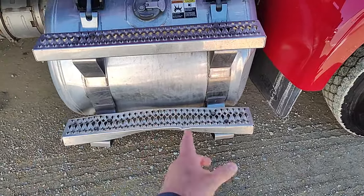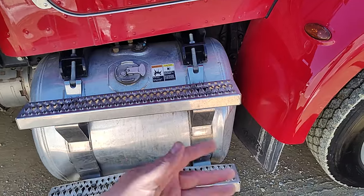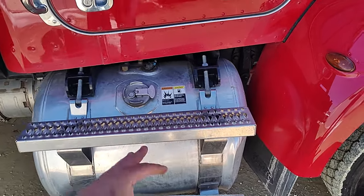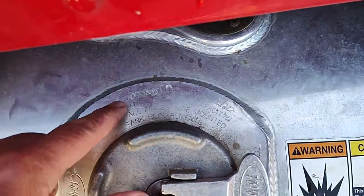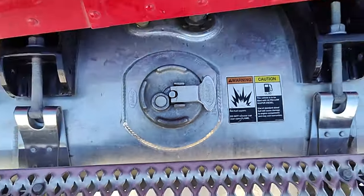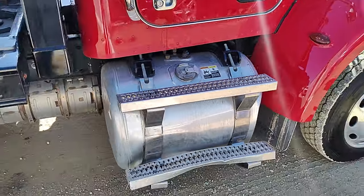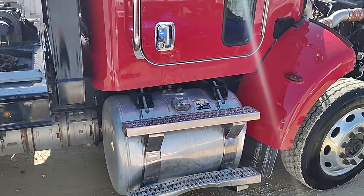We do have a step for it, but we don't have a fuel tank for it. Holds fuel just fine, no problem. 70 gallon, I believe, fuel tank. Yes, 70 gallon fuel tank, and I believe there's another 70 gallon fuel tank on the other side. Again, they're not leaking fuel or anything along those lines.